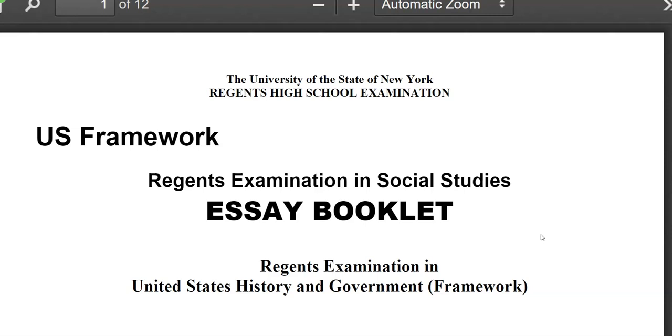So the first thing, before we begin actual review, is to take a look at what this new Regents exam actually looks like. It will be rather different from what you've seen before if you look at old Regents exams. It consists of three parts.